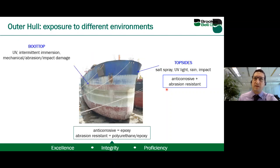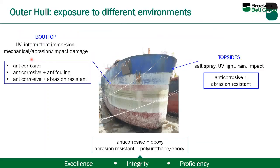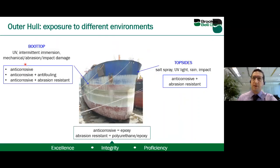The boot top is a bit more complicated because the boot top has intermittent immersion times in seawater, depending on whether the ship is in ballast condition or not. It has to be UV resistant and also resistant to impact, abrasion, and mechanical damage. So here, ship owners can choose different systems: just apply an anti-corrosive, or they can also apply an anti-fouling on top of it, or they can apply an abrasion-resistant paint, depending on how much money they're willing to spend.